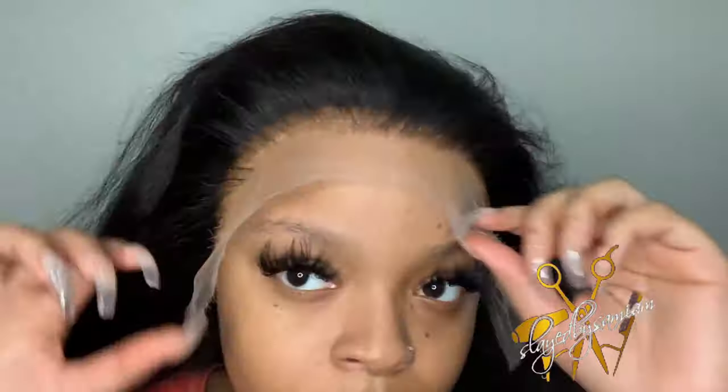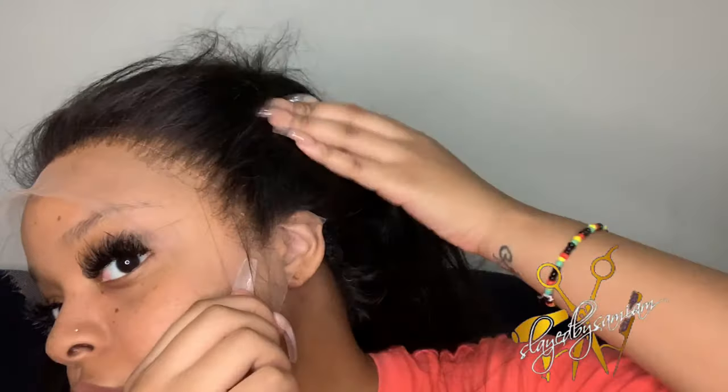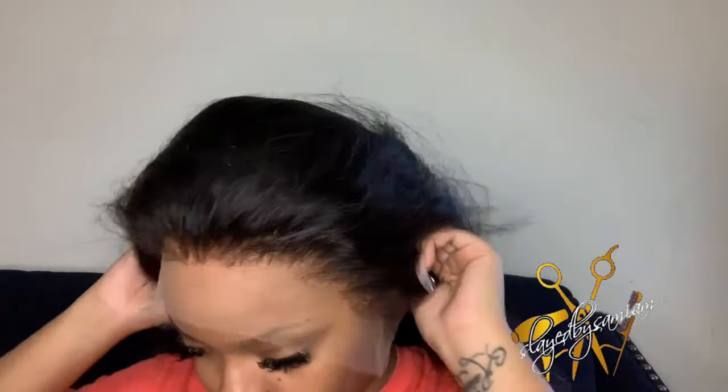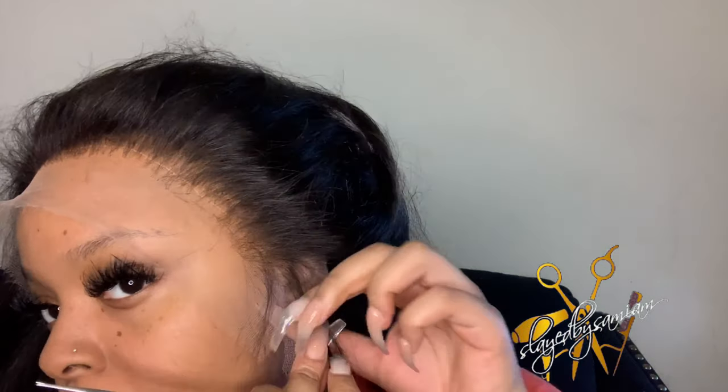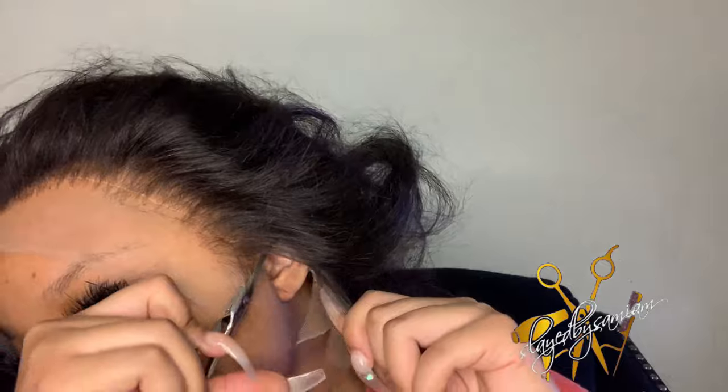Well, before I proceed to the gluing step, you want to cut off the excess lace for the ear tabs right there on the edge. You want to measure out your ear, go right around and cut it off, because if you don't, it will be very uncomfortable and it's going to be real itchy back there. So make sure you cut off that extra lace in that area, and then move forward with your gluing step.